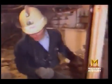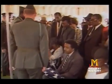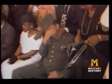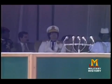Then on April 5th, 1986, a bomb exploded in a West Berlin disco. Among the 232 casualties, 2 American servicemen were killed. The United States found clear evidence that Libyan leader Colonel Gaddafi was behind the attack.